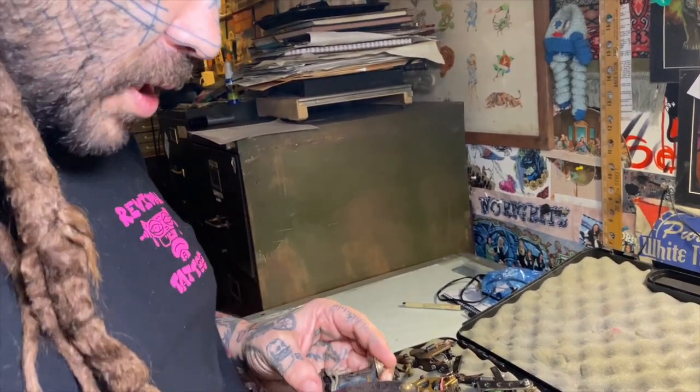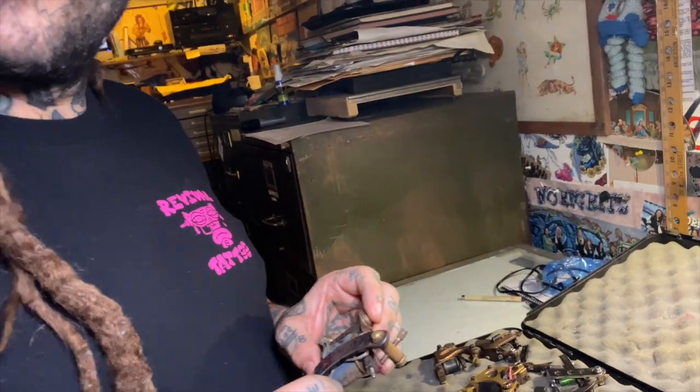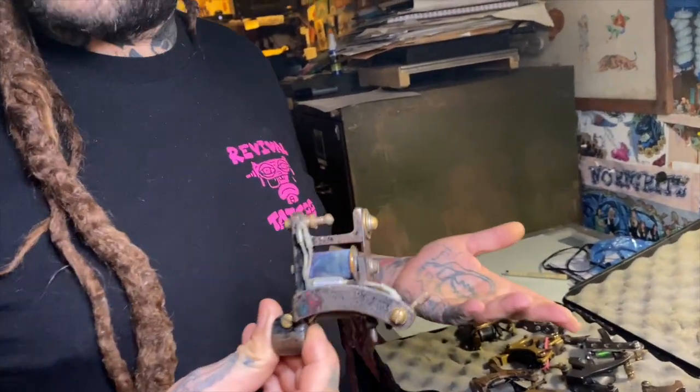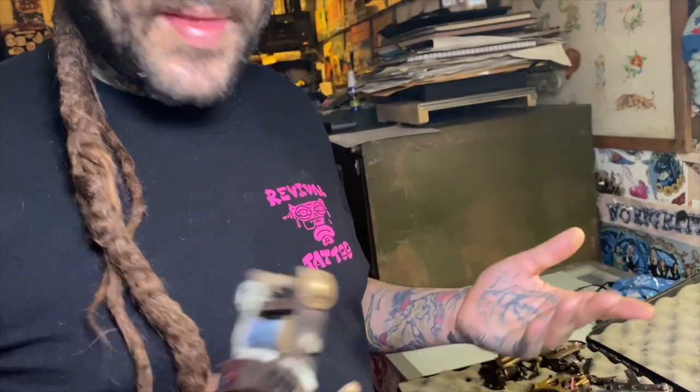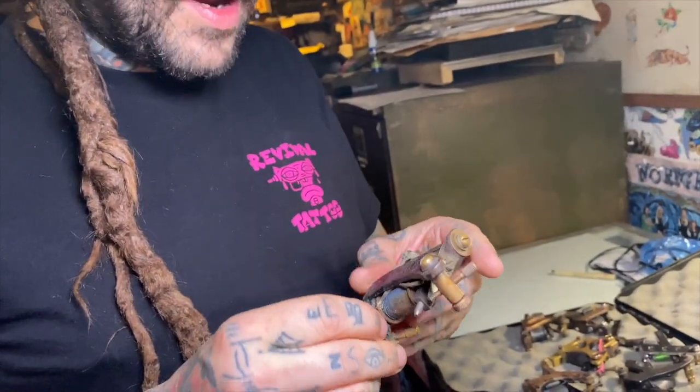This is a Bernard machine. If you guys know who Shannon Hall is. I've got a Bernard Paul Rogers copy. Yeah, I love them. They run like crap. I like the look of it. A lot of them run like crap, but this one ran great for years.